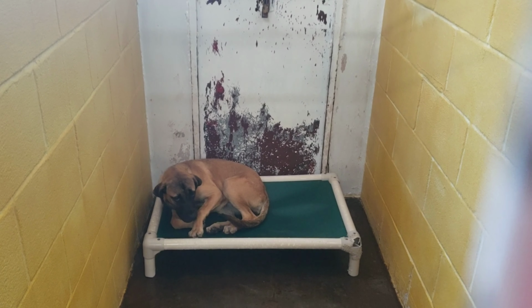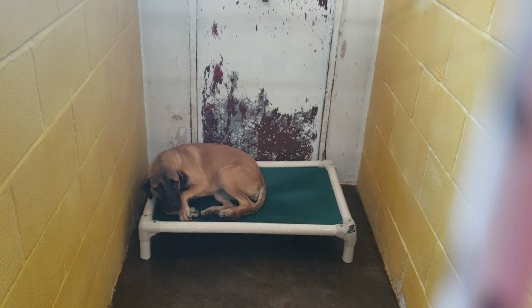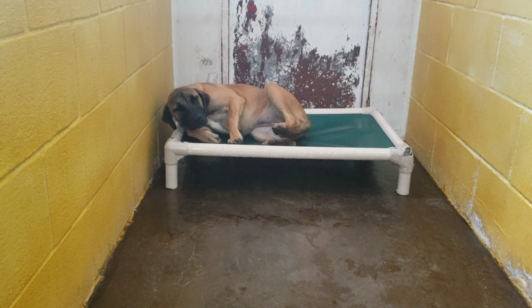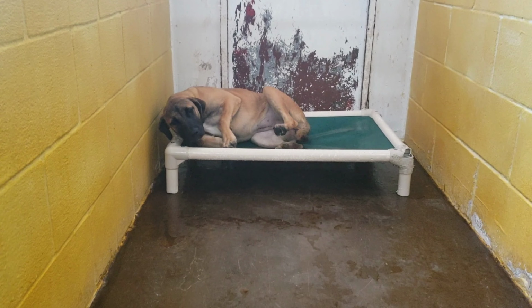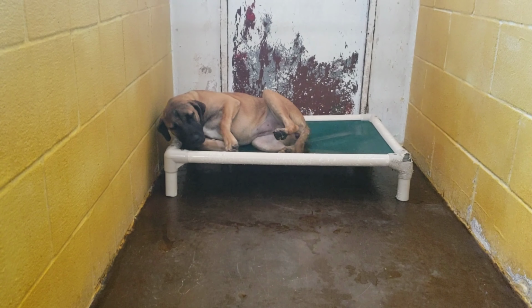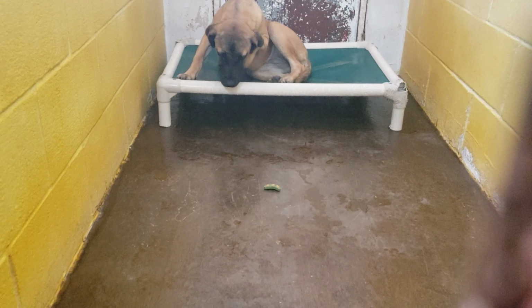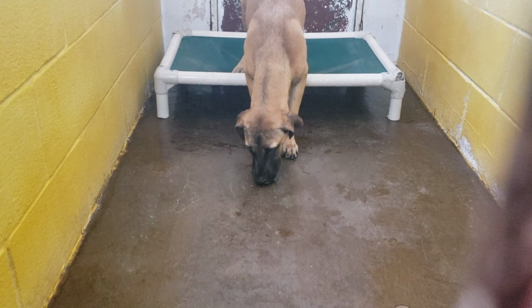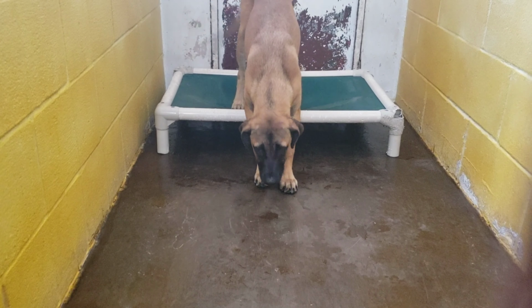And here I've got a female tan Great Dane type dog, and she's about 6 months old. Come here. You want to come get this treat? Come here. Look at how submissive she is. She needs a home that's just going to love her. And I threw the treat in so she can get it and she'll see. Oh, good girl. Look at that. That's such a good girl.